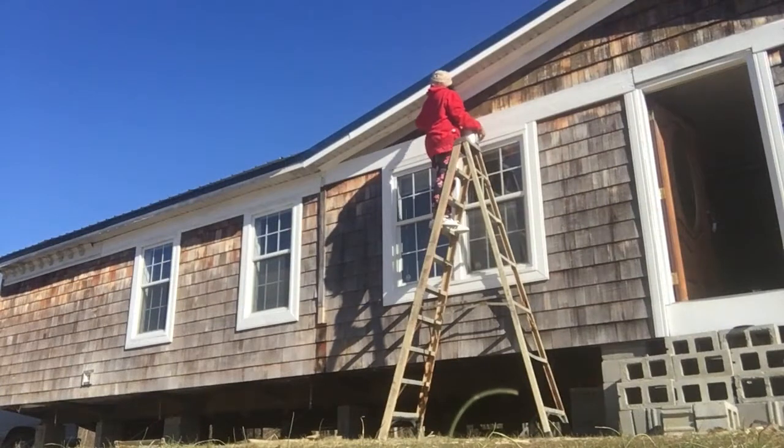I started out working on some of the projects that I had started and finishing them up. So here I didn't finish painting the trim completely, so I wanted to start that today before I began a new project.